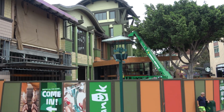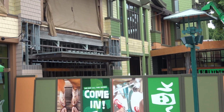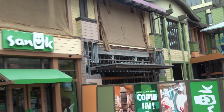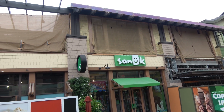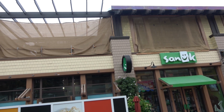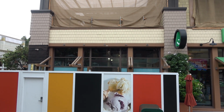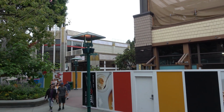But anyway, let's go to Downtown Disney, where it seems like nothing is happening at Naples. That place has been gutted for weeks now, and it feels like they've done nothing. And if you're wondering what they're doing with Naples, they built the outdoor area, and then that area out there, which used to be outdoor dining upstairs, is going to become indoor dining, air-conditioned upstairs seating.